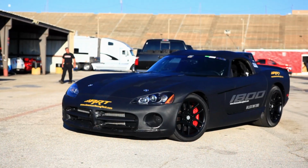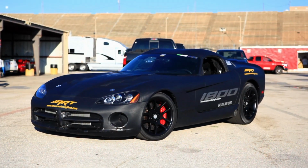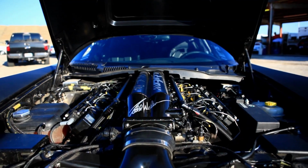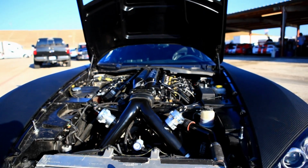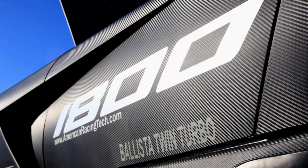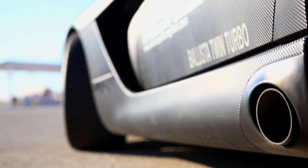The 1800 car started out as a 2006 Viper. Didn't have enough power, so we decided we were going to build a twin turbo. But to build the twin turbo, we didn't want to go the same route everybody else went. We didn't want to modify the frame and weaken the car, so we re-engineered our turbo system to fit within the confines of Viper. The car produces about 2,000 horsepower. We gave it the number 1800 to intimidate our opponents and to get them to assume it was 1800, but we have much more power on tap.